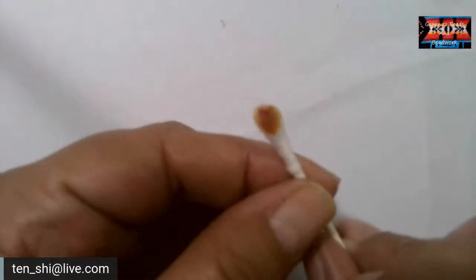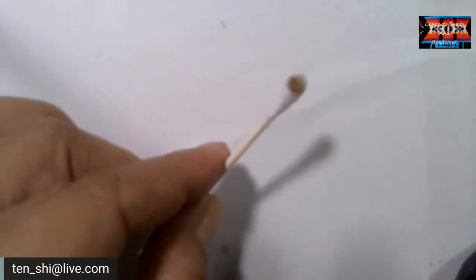Scratches like silver. It doesn't guarantee it's silver. Casing, the bezel, and look at that. The ring itself is sterling. Gorgeous. Gorgeous. And the bag it was in.